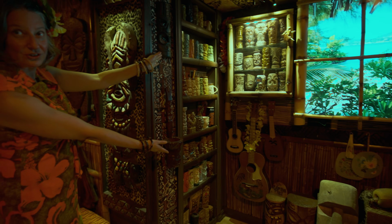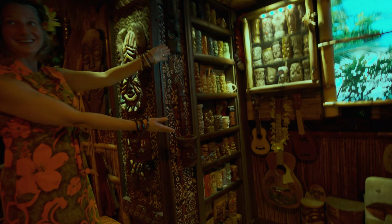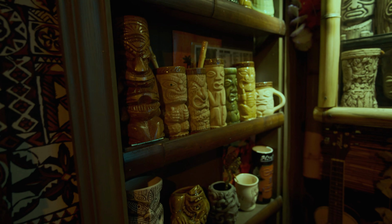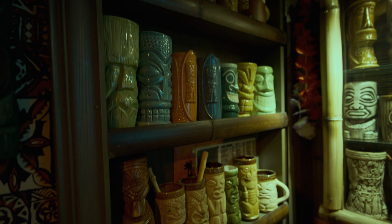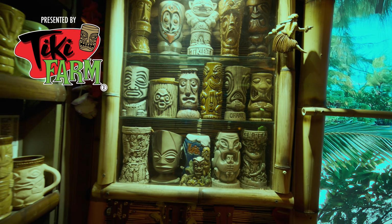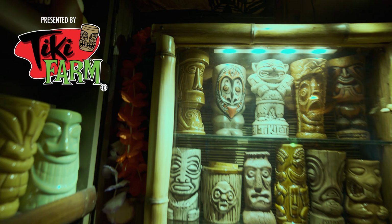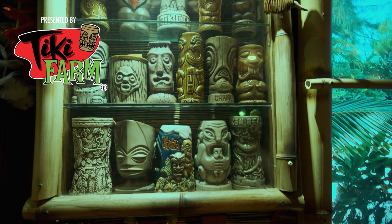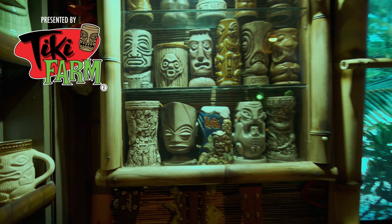Have you checked out this to the left here? So what's going on to the left here? Looks like a mug shelf. You've got all kinds of classic tiki mugs like these guys here, and then some kind of brighter color guys there. The Omni Hut mug is Tiki Farm. Breezeway mug up the top left is Tiki Farm. There's a Hula Girls mug. So a lot of stuff here from Tiki Farm.